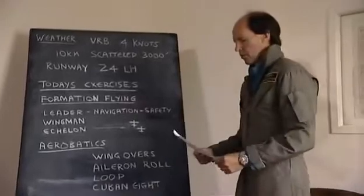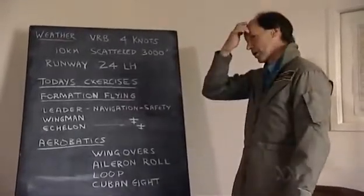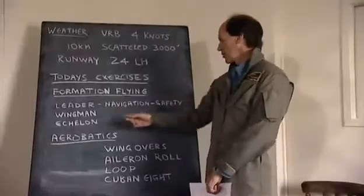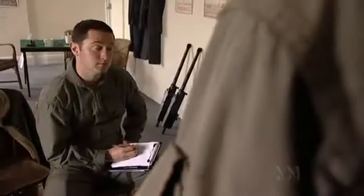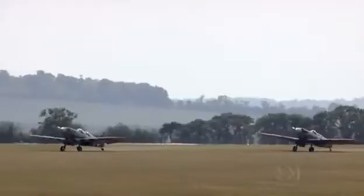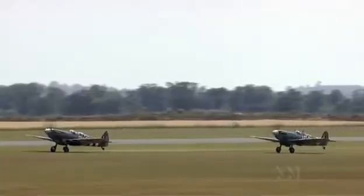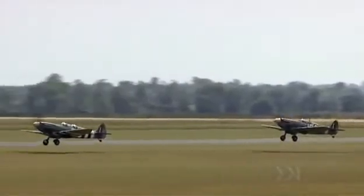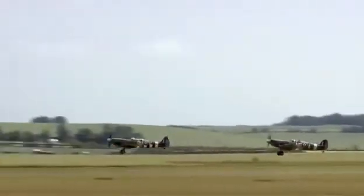Okay, so Dave, what are we going to do today? Today's exercises, we're going to start off with formation flying, and the position we'll be flying is a formation called echelon, which is, there's the leader, and you'll be back here about 45 degrees back, just slightly behind the leader. While Dave pilots the dual-seater Spitfire with Carolyn, Pete will be leading the sortie in a single-seater Mark V Spitfire. Dave will be trying to fly as close in behind Pete's wing as possible.